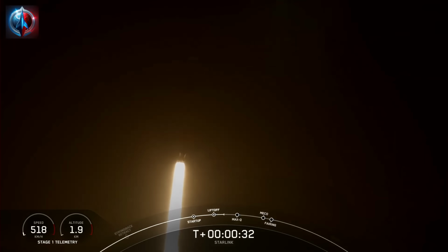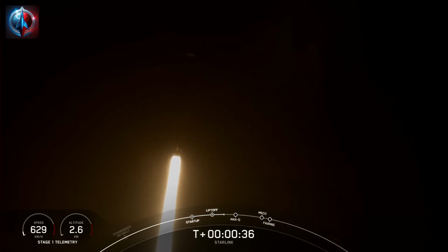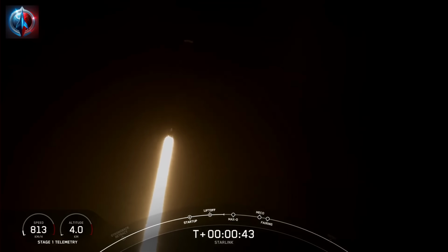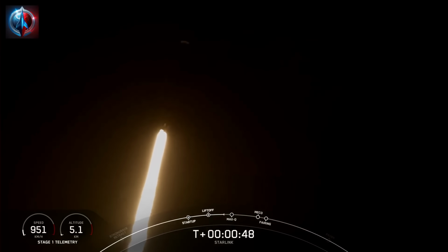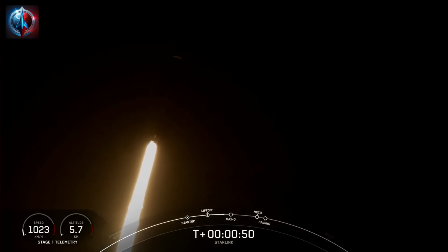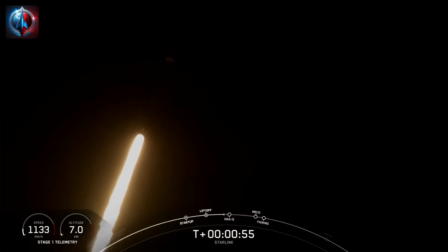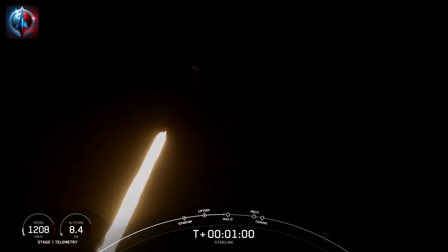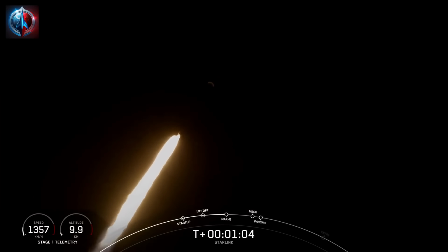At T plus 30 seconds, Falcon 9 has successfully lifted off from Space Launch Complex 40 from the Cape at 11:50 p.m. Eastern Time. Power and telemetry nominal. Falcon 9 is supersonic. And there you heard that call out that Falcon 9 is supersonic, which means that the rocket is traveling faster than the speed of sound.